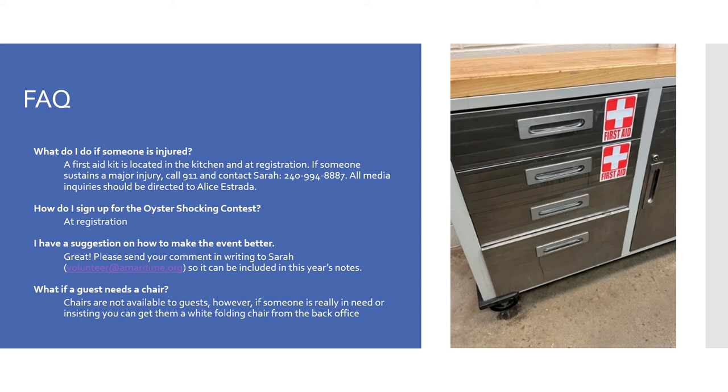And lastly, this is kind of a funny one, but if a guest needs a chair, we are asking that guests don't bring chairs in because it's limited areas for people to move around. But if someone really needs a chair, they have some mobility issues, you can go grab one from the offices, one of our white folding chairs. Not something that we want to advertise, but if someone really needs it, we have it.